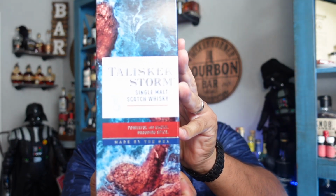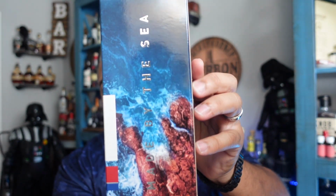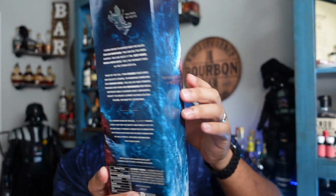So I ended up purchasing Talisker Storm. Yep, right there. Look at that box, guys. They definitely embodied what's about to happen here, because when I see this, I see waves of big hurricane-type clouds and wind and storm coming up and just hitting us, right? So I decided to buy this, and I was like, that would be perfect to drink while I'm here waiting for this thing to hit us.